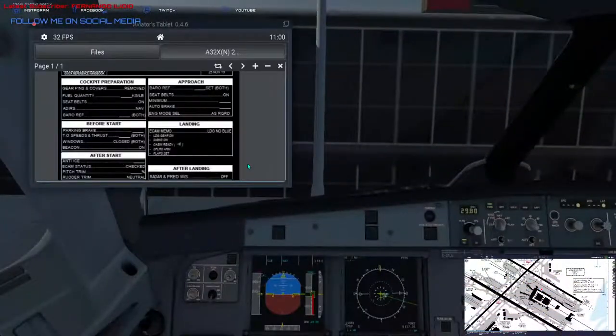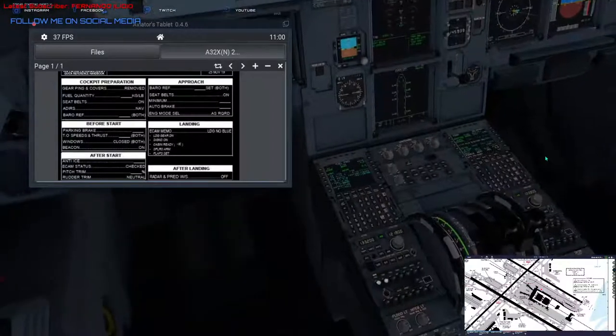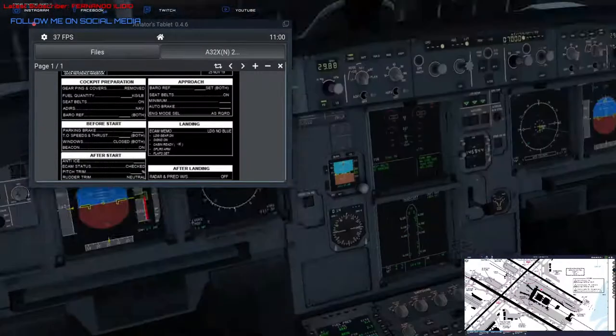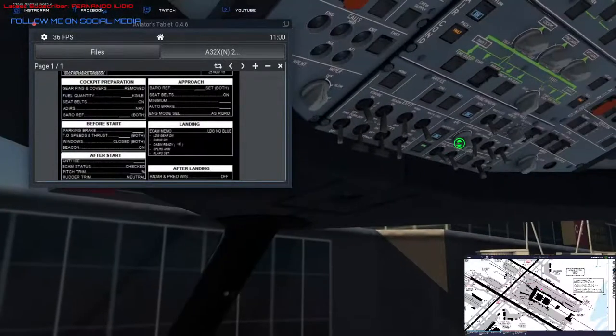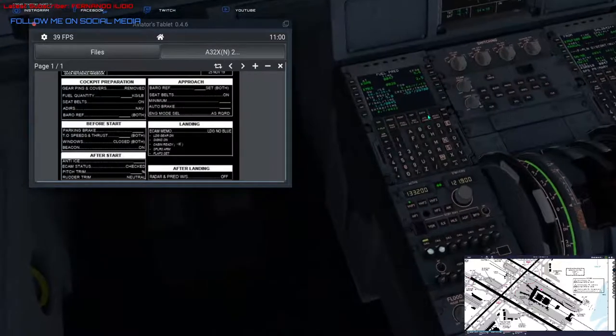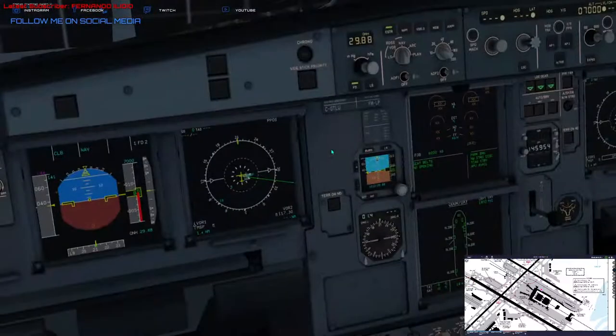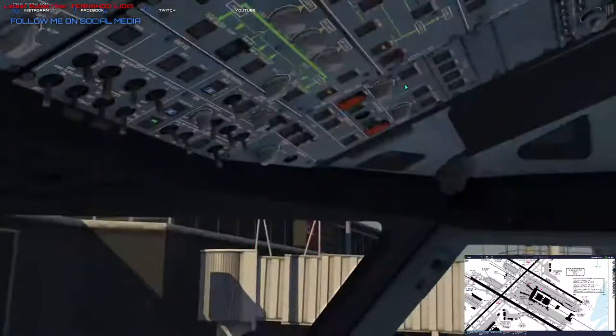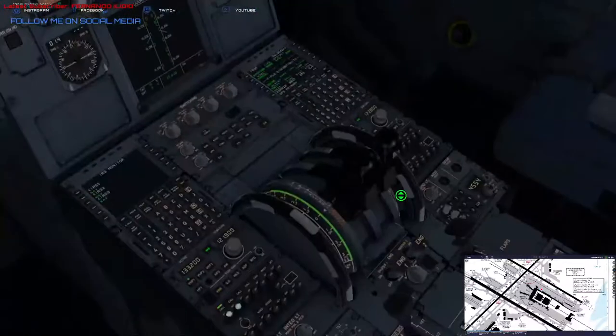Cockpit preparation checklist. Gear pins and covers, removed. Fuel quantity, 6,000 kilograms, balanced. Seat belts, on. Ears, 8. NAV, baro QNH 29.88. Cockpit preparation checklist complete.